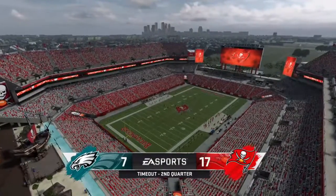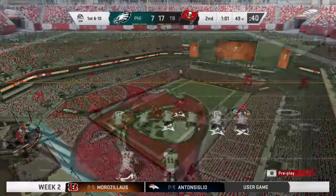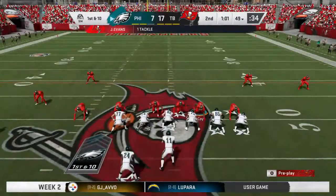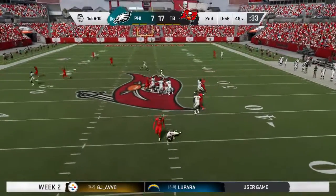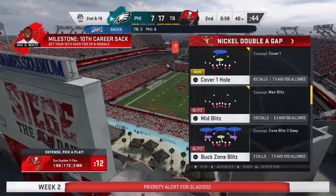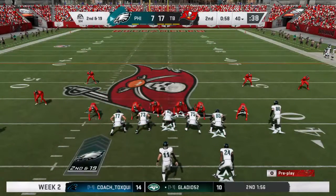The Eagles going to take the first of their timeouts as they'll stop it with just over a minute to go before halftime. Wentz now on 1st down. Nowhere to escape, and he goes down. Now the Eagles will use the second of their timeouts as the stoppage will come with a little under a minute to go in this first half.